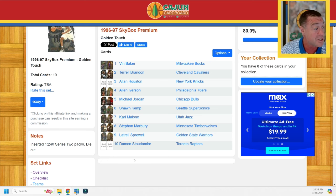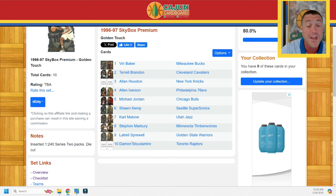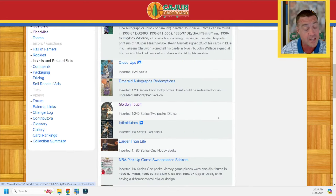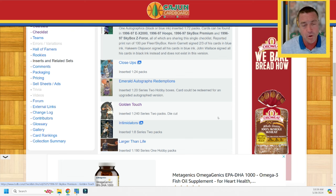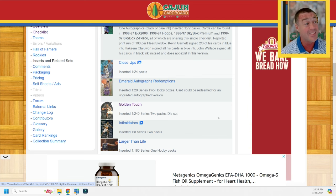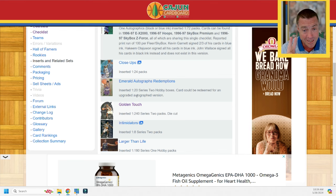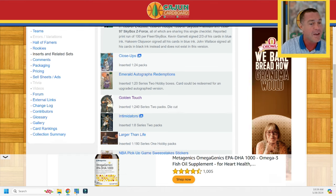All right, so since there's 10 players in here and the pack odds are 1 in 240 Series 2 packs, that means it's a 1 in 2,400 pack odds for the Michael Jordan Golden Touch. This card, in case you follow along and collect along with the Cajun Cardboard hierarchy, which, by the way, if you don't know what the Cajun Cardboard Michael Jordan hierarchy project is, go click on the playlist and enjoy. This is a Tier 2 Jordan insert or parallel from the Cajun Cardboard hierarchy. Tier 2 is for the big boys, right? That's where the big boys dwell. So big time card for sure.